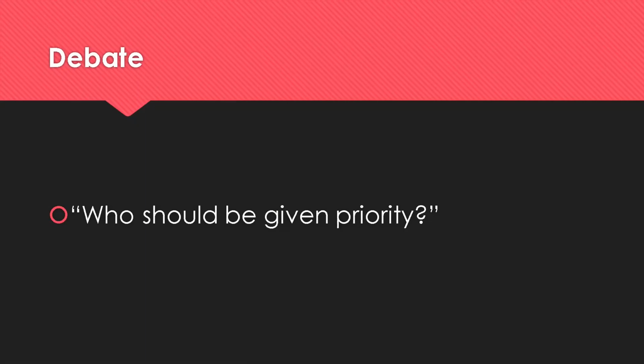This week, we will be considering the following scenario. Let's suppose that there are two patients critically ill with coronavirus, a young university student and a nurse working at the hospital. Of these two, who should get the ventilator?